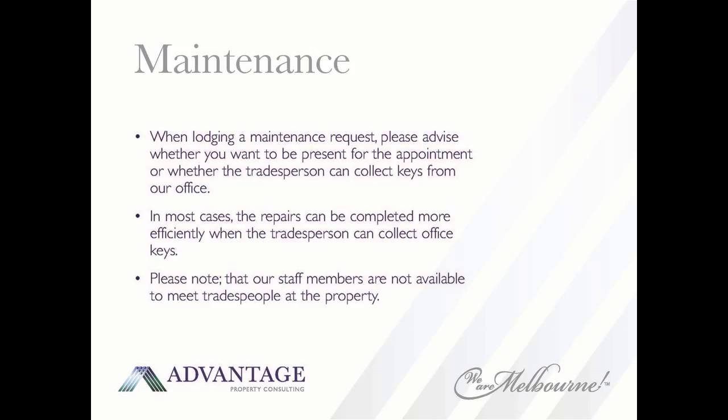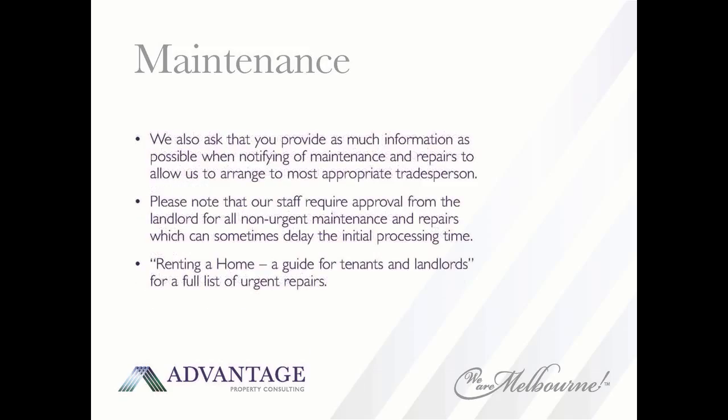tradesperson can collect keys from our office. In most cases, the repairs can be completed more efficiently when the tradesperson can collect office keys. Please note that our staff members are not available to meet tradespeople at the property. We also ask that you provide as much information as possible when notifying of maintenance and repairs to allow us to arrange the most appropriate tradesperson.